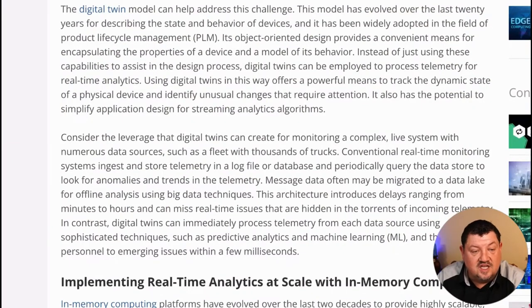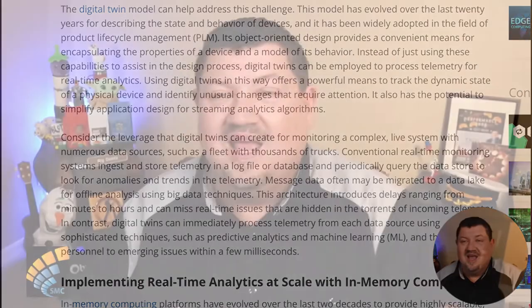Now let's go back to the article and look at some of the statements in here. It says the digital twin can help address the challenge that we have for real-time analytics, and that it's been around for over 20 years, evolving over that time. I don't know why I'd never heard of it before, but it's widely adopted in the field of product lifecycle management, and it provides a means of encapsulating the properties of a device and modeling its behavior. Instead of just using these capabilities in the design process, you can employ a digital twin to process telemetry for analytics as well. Well, I start reading through this, then it gets into more about in-memory computing, and to me, that just raises more questions. But what is a digital twin?